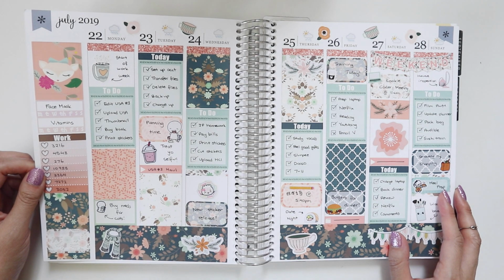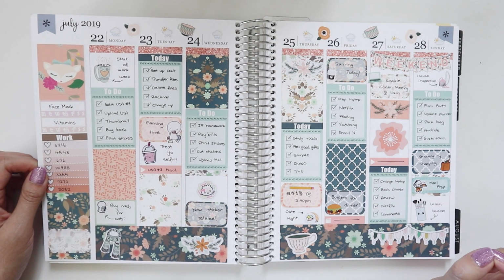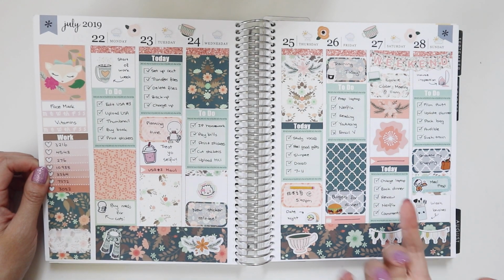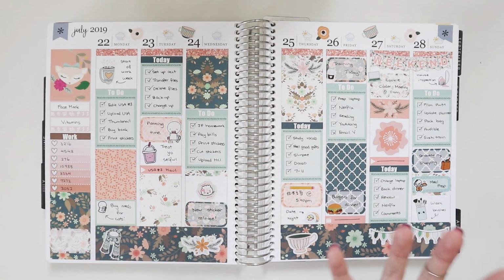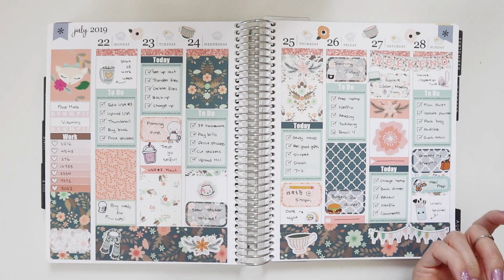So this is another Glam Planner kit. It's a really old one, like a super old one. I can just tell because I'm not sure about the checkboxes, but I can just look at it and I know that this is definitely very old. Oh, date covers, also no date covers. It's a really old kit from Glam Planner.